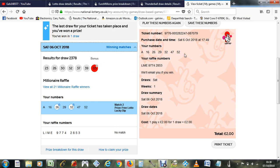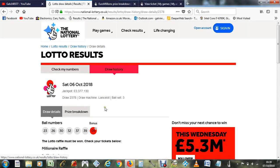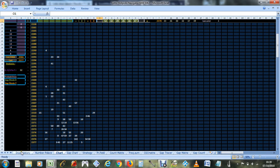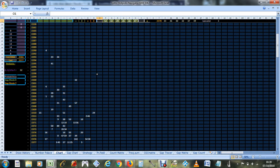Now this is my ticket that I had in the last draw. I only got two numbers, so at least I want to look at it, but those are the winning numbers. The machine that was used was Lancelot, and it was set of balls number 3. So let's analyse that result using the spreadsheet.